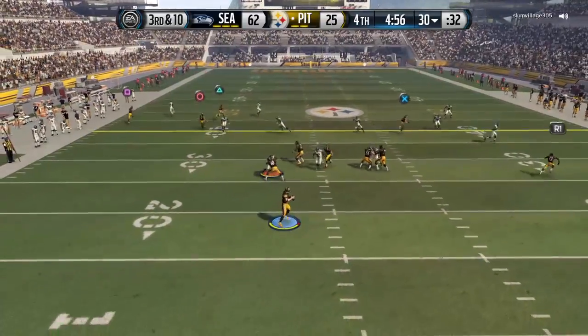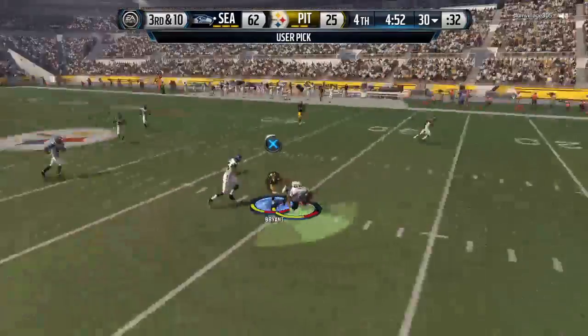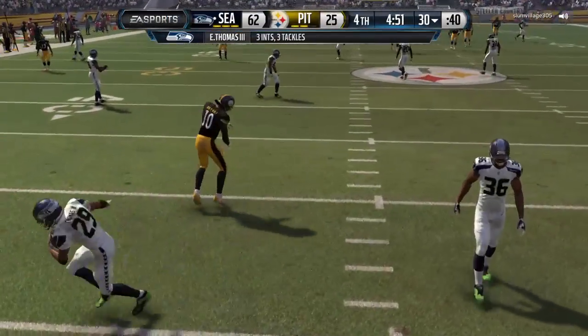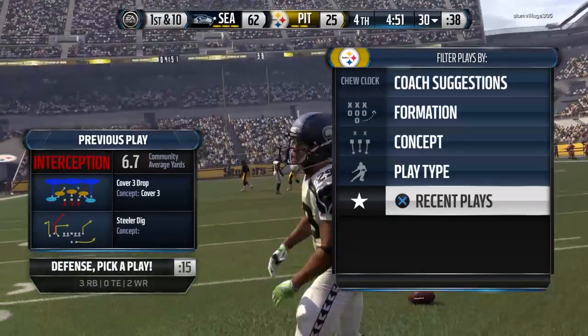The Steelers will take the snap from the 30. Roethlisberger going down the field. Pass is intercepted. This offense had no choice but to take some chances here in the fourth quarter, but it comes.